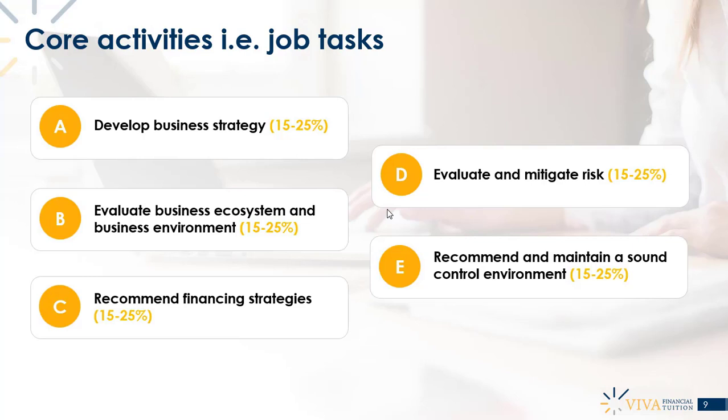In the past, CIMA would typically test anything and everything on the day of the exam under the old syllabus, and I think that will continue to be the case. So we'll take a look at how wide-ranging any one of these core activities can actually be on the next slide.